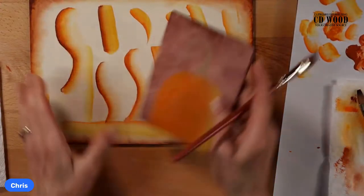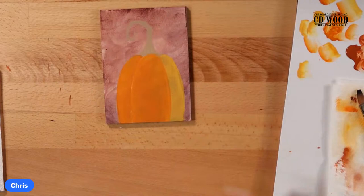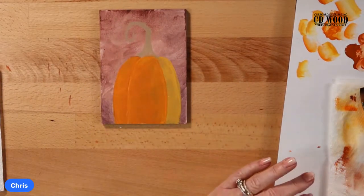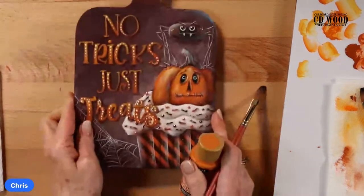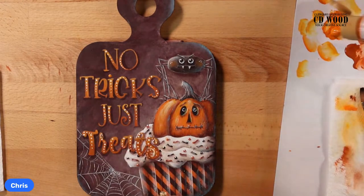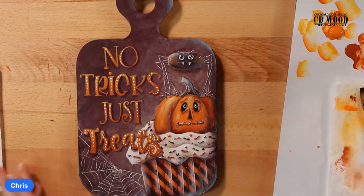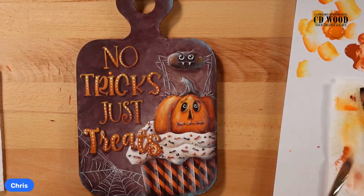So I'm going to put this into practice. I did this little pumpkin. I thought it'd be fun to play around with it. I've been doing Halloween lately. This is "No Tricks, Just Treats." It's a little breadboard I did. And if you want to practice with shading and highlighting, this one's really good because it's not a difficult project at all. Just a lot of shading and highlighting.